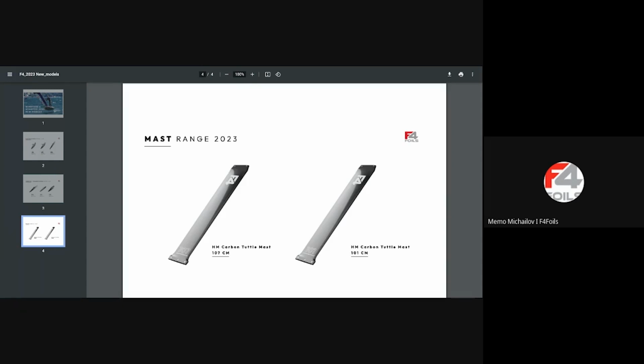If you're racing, if you're really pushing the limits, really pushing your foils, really pushing speed, and really require the stiffness of the 97 mast versus the slightly more lively feel of the 101 mast, then GPR is the mast for you.